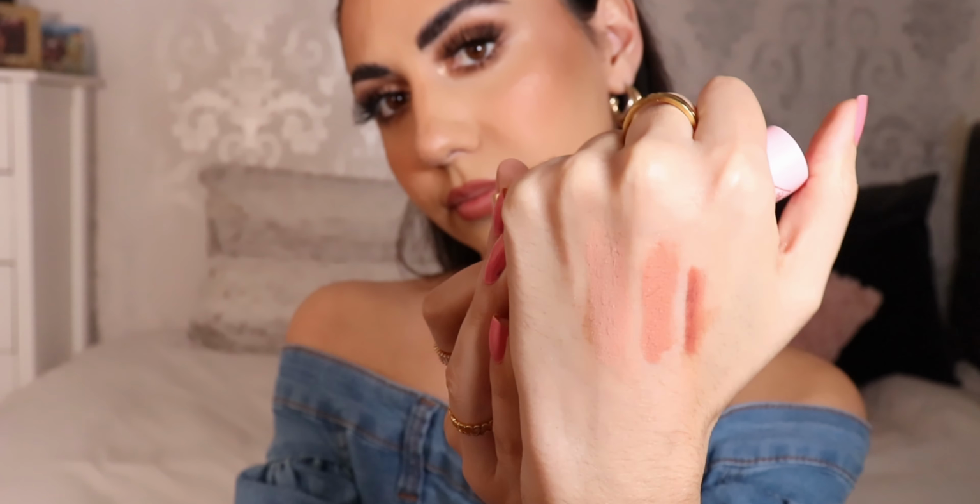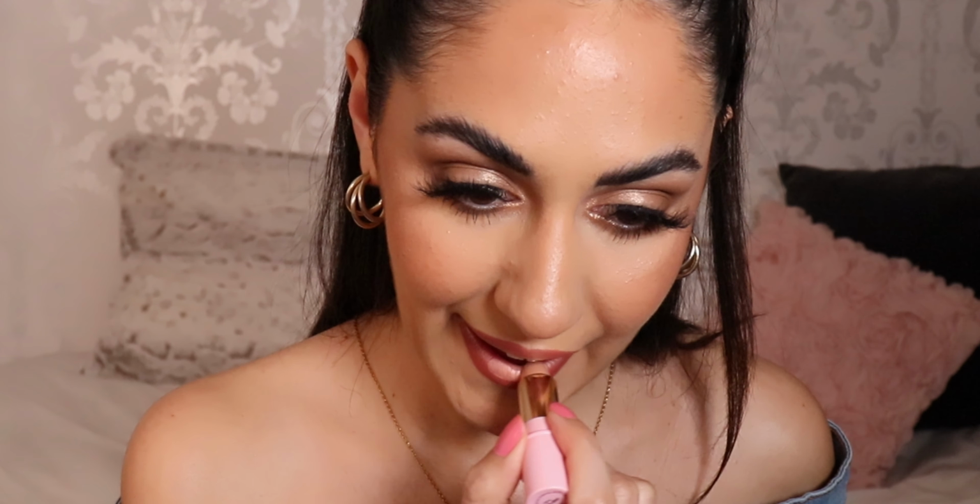I already showed you this lip liner, so I'm gonna quickly do it. And then I'll go in with the shade Fomo. I'll show you what the lipstick looks like. So that's FOMO there. This was the previous one, the Doll Beauty that I used. And this is the FOMO one. You can see it's a lot lighter. I dab this one very lightly because it's so light.